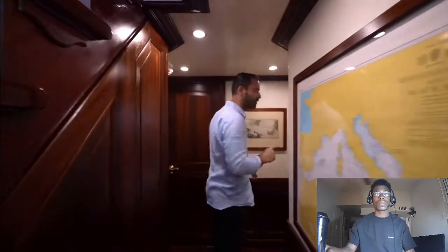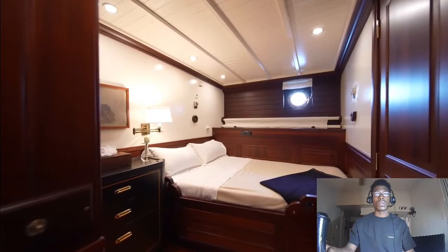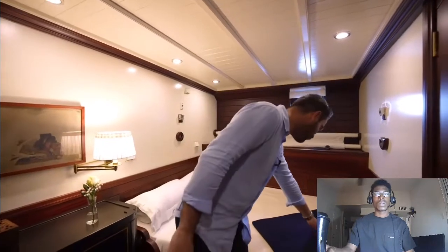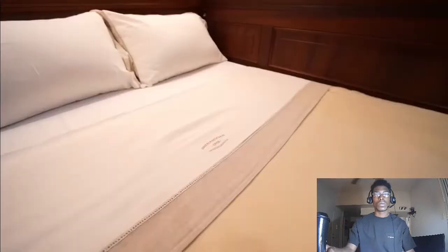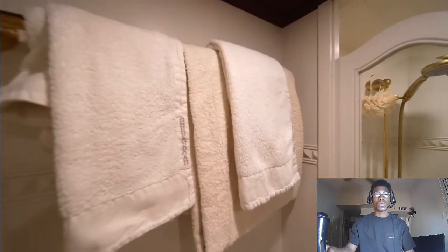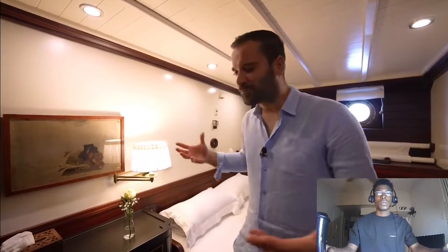Now, continuing our tour, we have one more guest quarters to see, and it starts right here. This one also has a built-in double bed, window, closet setup, and attention to detail. Every single one of these blankets has the Shenandoah stitching with 1902. Every single one of these beddings. The toiletry setup, every detail you touch, their attention to detail is super apparent, and I think they did a phenomenal job with the restoration too.